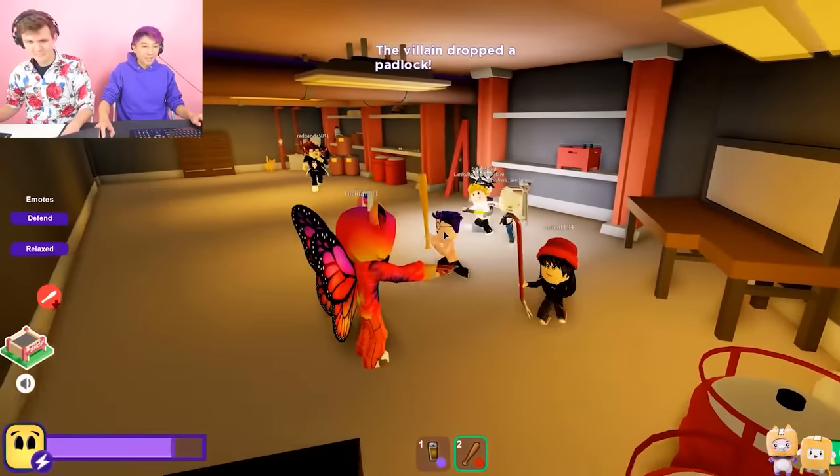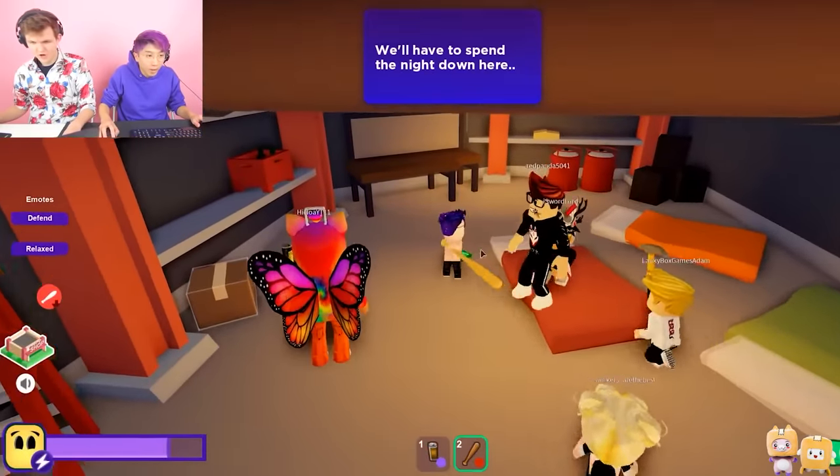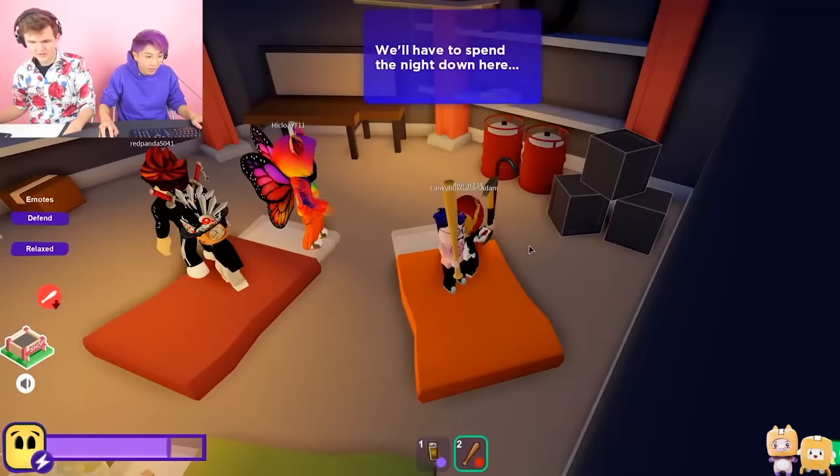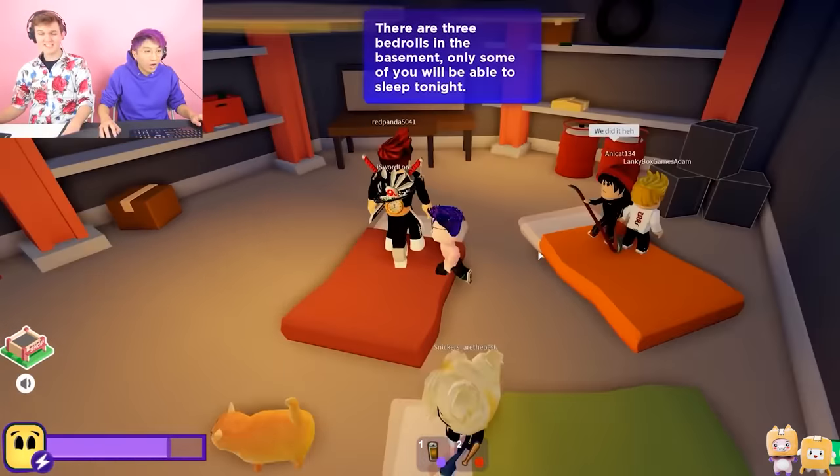Wait, they dropped a padlock. Wait, what's happening now? Uh-oh. Wait, there's beds in here. We can sleep. Oh, okay. Nice. Get a bed. Wait, there's only like 3 beds. There are 3 bedrolls in the basement. Only some of you will be able to sleep tonight.